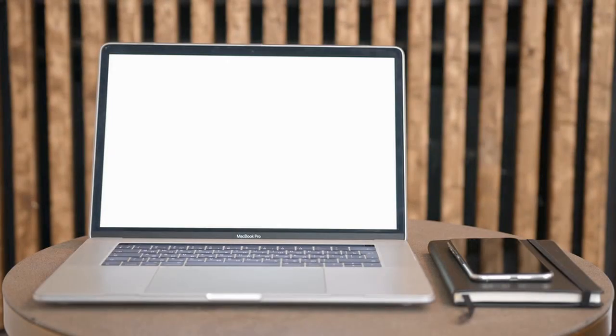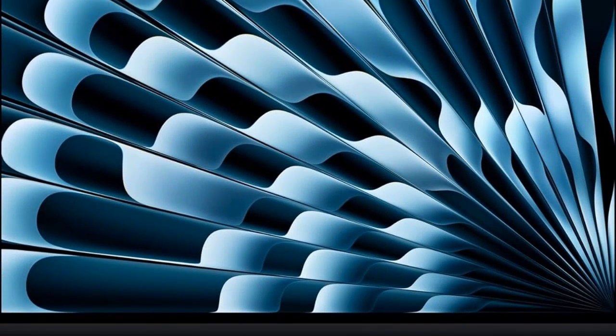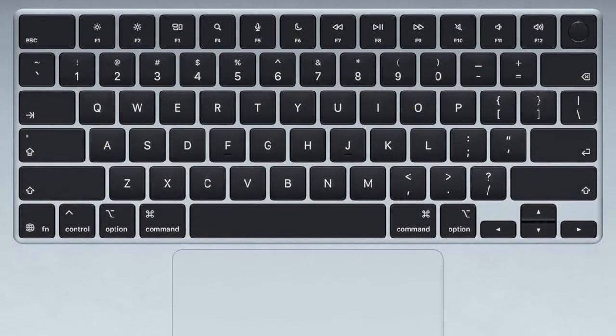So what do customers think of this MacBook Air? The verdict is overwhelmingly positive, with a 4.8-star rating from over 400 reviewers. But don't just take our word for it, let's hear what some real users have to say.